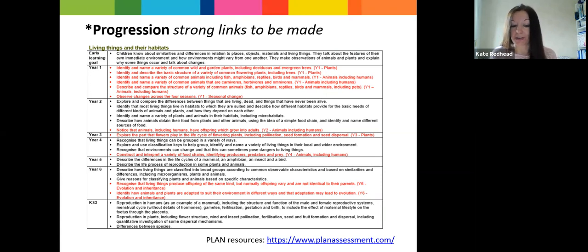And what you can see in living things and their habitats in Year 6, is that you've got the black objectives, which are the living things and their habitats, but you've also got all those red objectives where you've got a link to another topic.